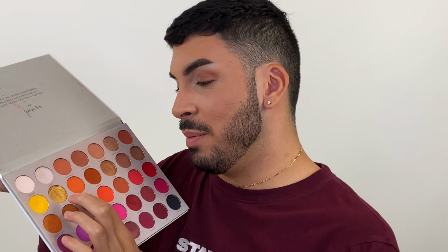All right, we're gonna go in with palette number 8. So palette number 8 is a tried and true Miss Jaclyn Hill. Choosing the shade. We're gonna go with shade number 10. Shade number 10 is Feeling Myself, this orangey shade. Honestly, I'm so happy it was this one. I can use this to blend right there, and that would be perfect.